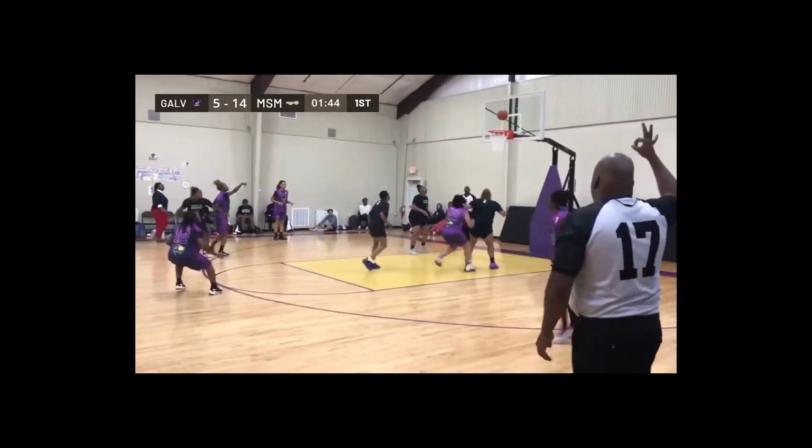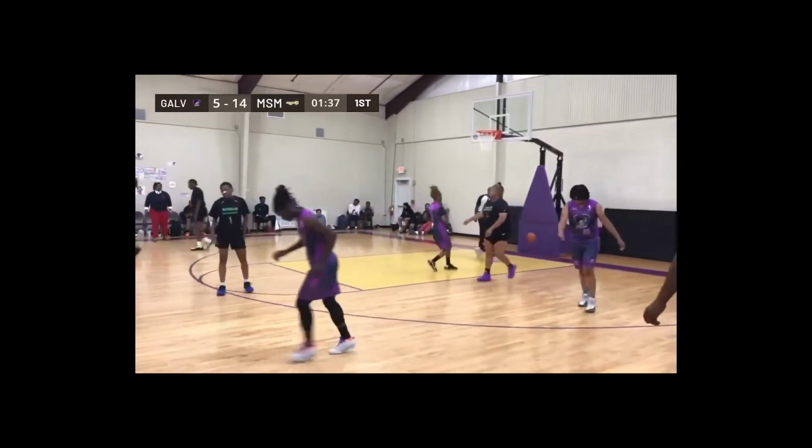Lady Venom barely able to keep it alive. Saucier for three off right iron. Rebound goes right to Moffett. A new shot clock for the Lady Venom. Hardwick a three and airmails that one, and possession going right back to the Magnolias. 1:29 left in this first quarter.